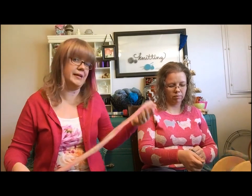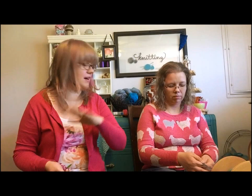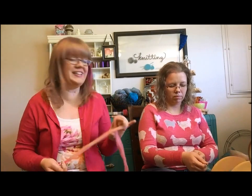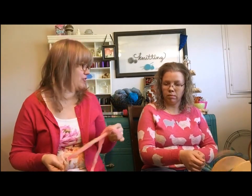But then it's just trial and error, and I would go like 6 months between picking up the wheel, and then do it for several months really excitedly, and I still say I can only do what I know how to do. Like I don't make sock yarn, I don't make traditional real fine yarn. Now, see, I make thick and thin.